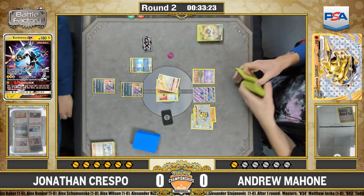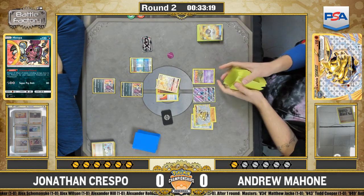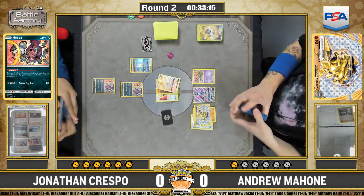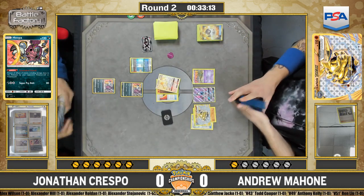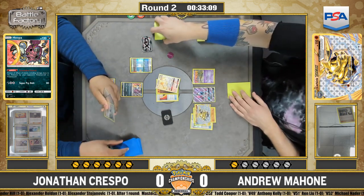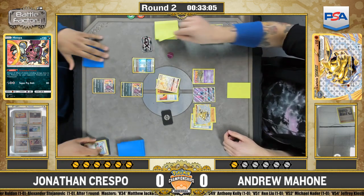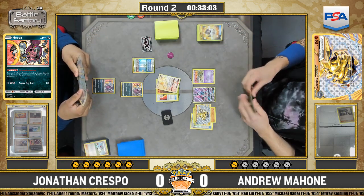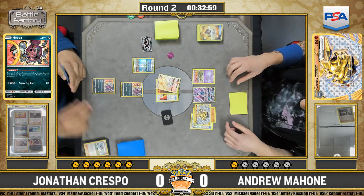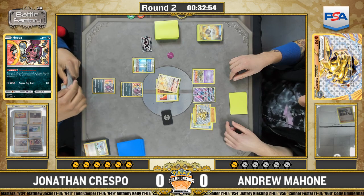Crespo knows that one of the only ways he's going to be able to win this game is if he can somehow run Andrew out of energy without the Carbink coming active, either by getting rid of energy off the Buzzwole, or if Andrew starts attaching there, or by consistently Guzma-ing up things to make sure that Carbink doesn't go anywhere, or using Team Skull Grunt when he thinks Andrew's holding the energies. There's ways of doing it, but it's going to be a very uphill battle.